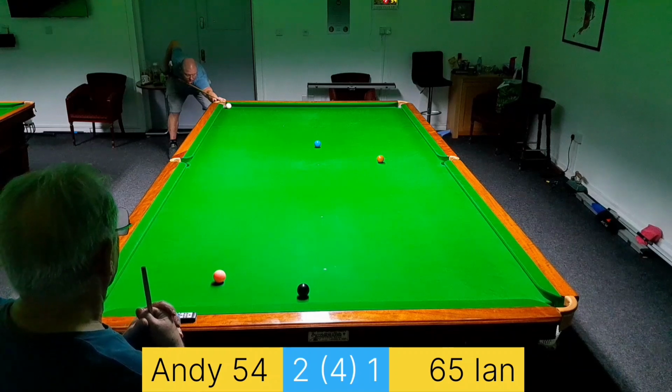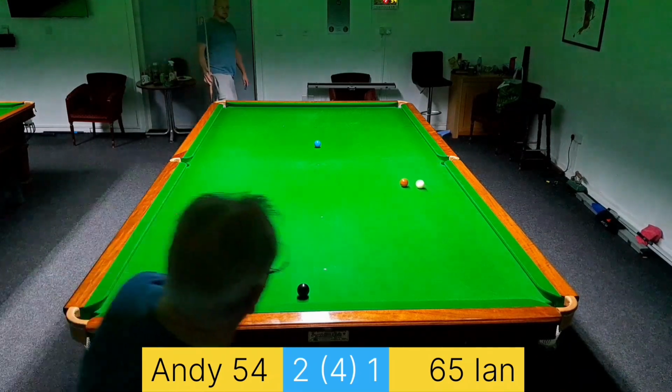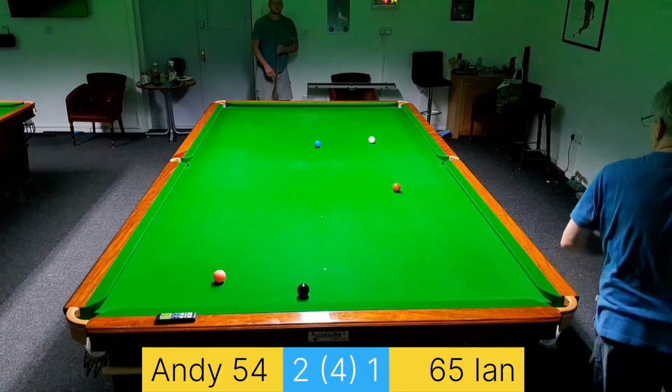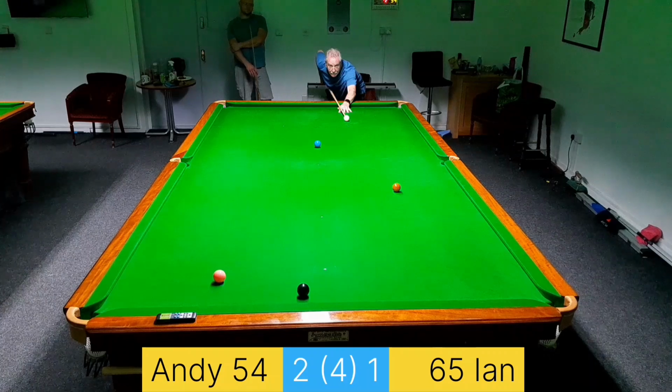No pot on this into the middle pocket. Oh, it was actually. I didn't remember that one would. Anyway, I've missed it. This is very much a half chance for Ian.